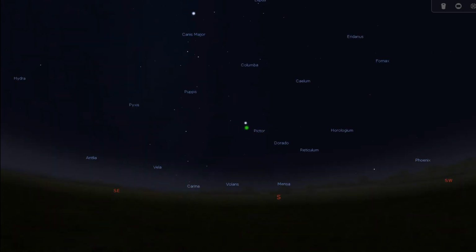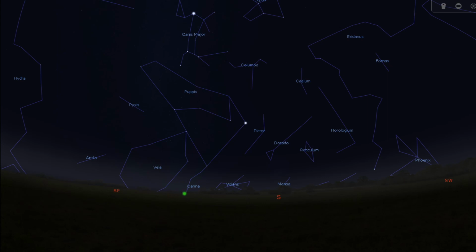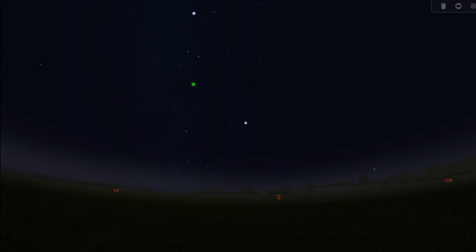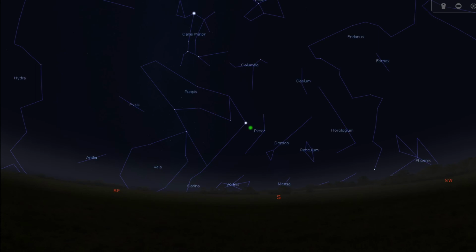Canopus is part of the constellation of Carina, and Carina, Vela, and Puppis, these three constellations very hard to notice in the night sky, form a large ship in the night sky. The Greeks called it the Argonaut ship, and now this ship has been broken into three constellations, namely Puppis, Vela, and Carina.